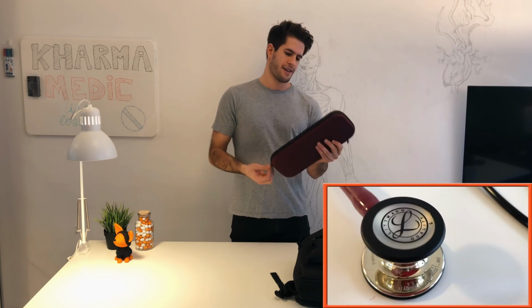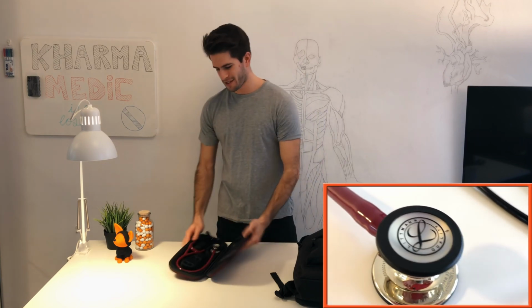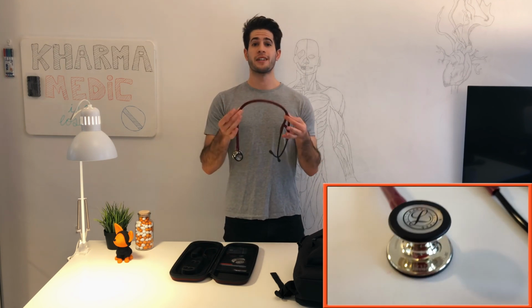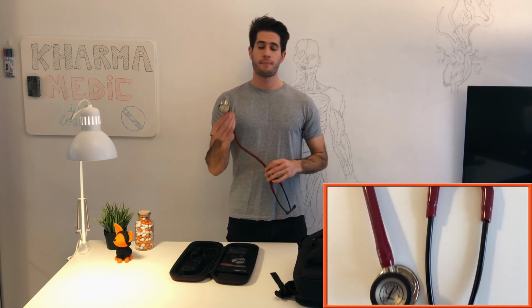First things first, I want to start off with a staple of a medical student's backpack, what every medical student wants to carry around and does so proudly, and that would be my stethoscope. So this stethoscope is from Littmann. I was super excited when I was going into medical school, and I decided to get it in burgundy color because red is my favorite color, and I also got the champagne finish on the end. I'll show you guys close-ups of these later.